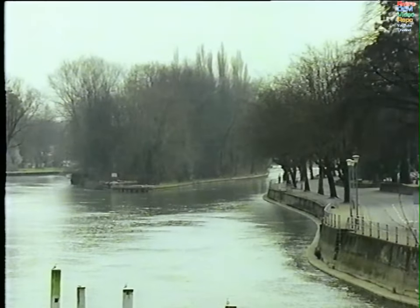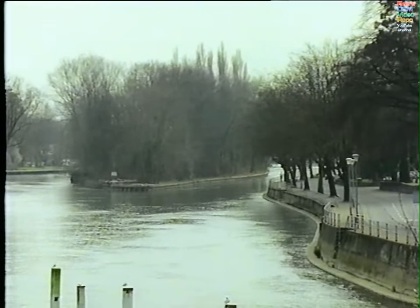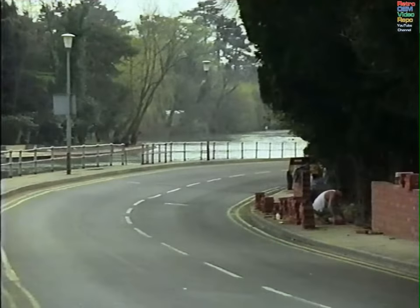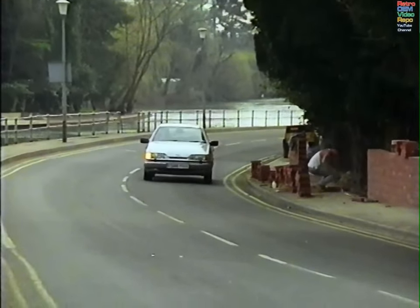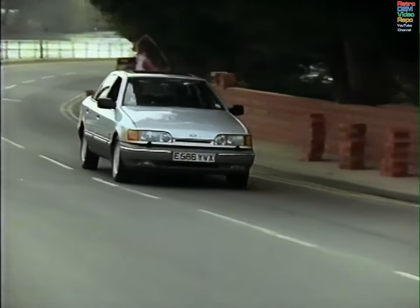There's no doubt about it that the best place to start driving a strange new car is in surroundings you're familiar with, and this is my patch, really. This is where I live, in the Thames Valley. Isn't this a lovely stretch of river on my right here? And I'm going up to Bolter's Inn.